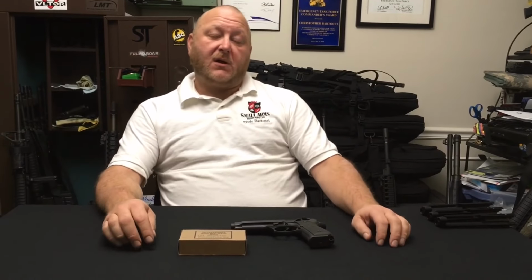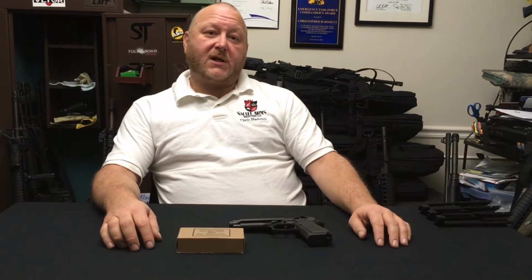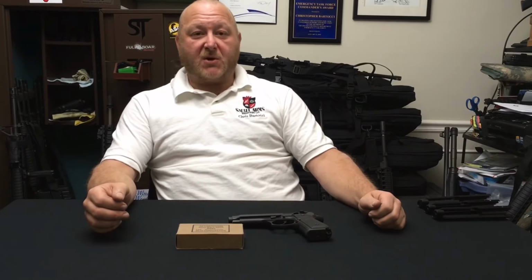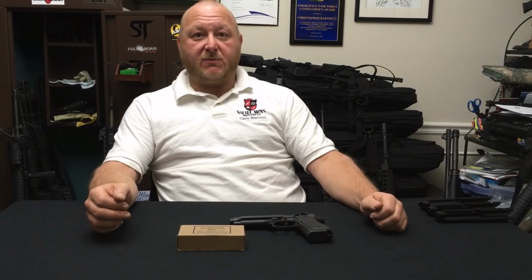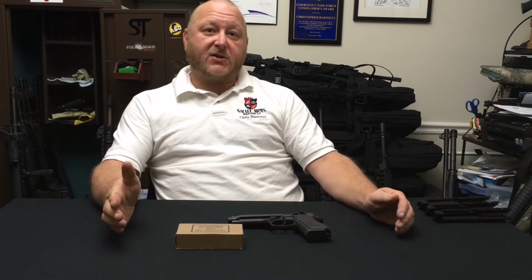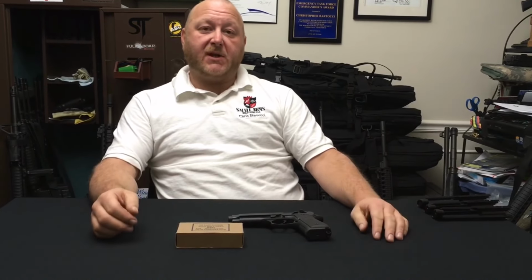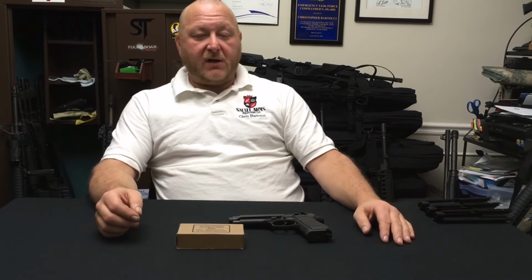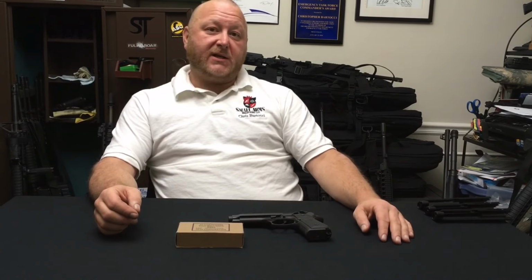NATO was formed. And part of what NATO did was they wanted to do a standardization of small arms ammunition that would be common to all members of NATO, which makes sense. For instance, if a U.S. unit was in trouble in a hot spot that the U.S. couldn't resupply, one of our allies could drop in pistol, rifle, machine gun ammunition to them, and they would be back in action. So parts commonality was a big deal. And the NATO caliber was the 9x19, or the 9mm Luger.